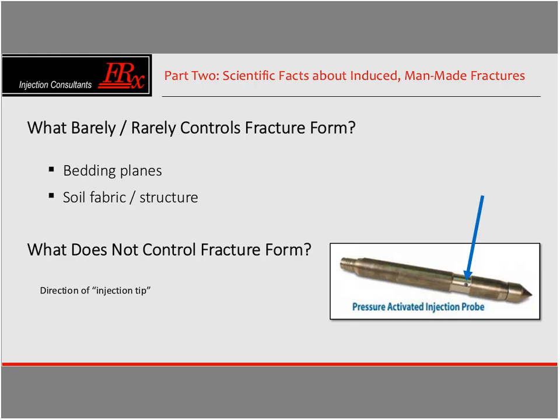There's a couple of things that don't really play much of a role in whether a fracture will be vertical or horizontal. The bedding planes of sedimentary rock and the relic fabric and structure that comes from the parent rock that can be in soils, it doesn't play as big of a role as we might think, because once we take control of all of the other factors that I explained on the last slide, these things become minor components. They can be overcome quite readily and don't really dictate where the fracture is going to go.